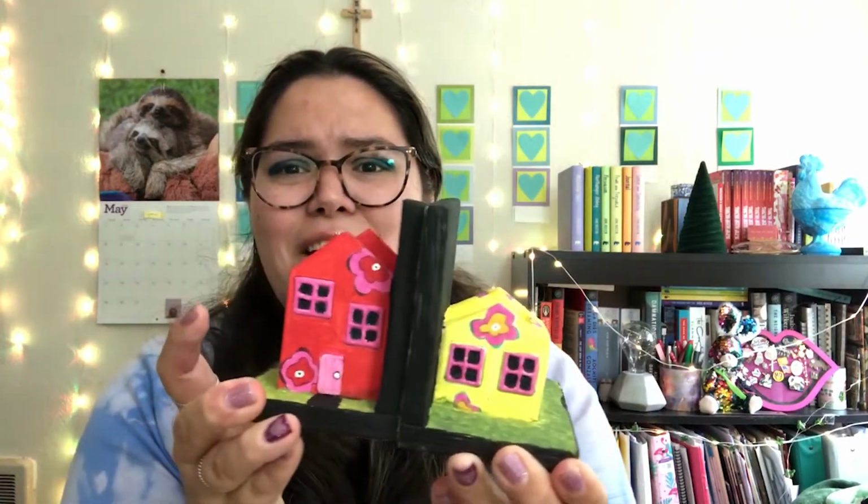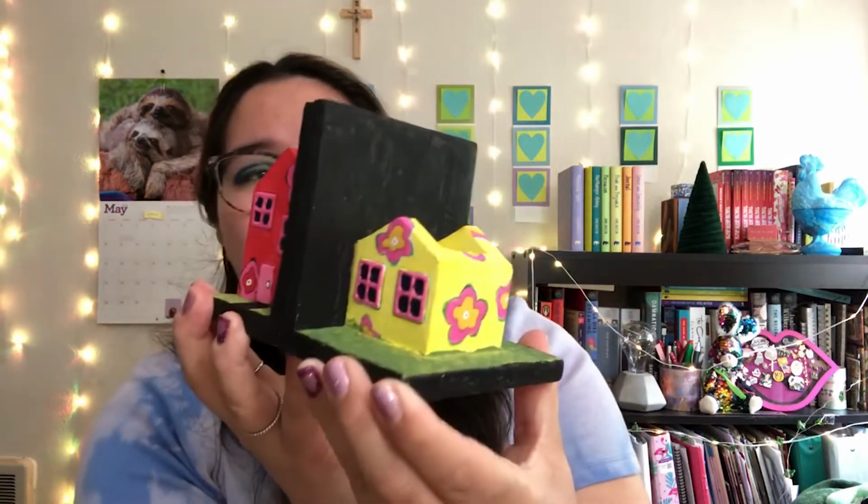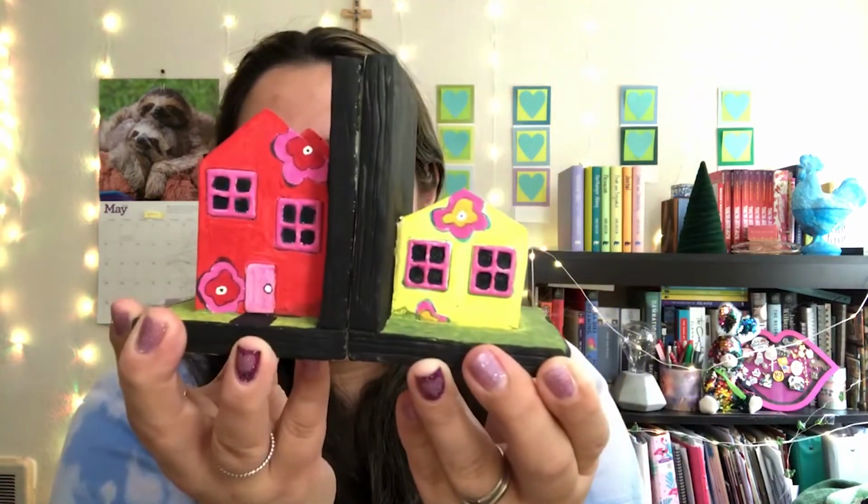I enjoyed doing it. What did I think? I wish I had bought more. I went back to Goodwill and I didn't see them anymore. So I'm still going to keep my eyes out for them. I'm hoping that I can do at least one more set because I just love how cute they are. And I would do the cool toned colors if I can find them again, for sure. So I'm going to keep my eyes out at Goodwill, but here they are.